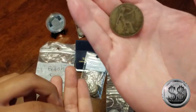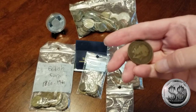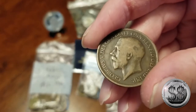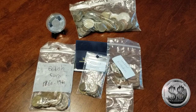What's that date on the bottom say there? 1918. Nice. British, yeah. British old coin. And they say emperor. Right. The king of the UK and emperor of India. Very nice. Very nice. Just the British ones, though.